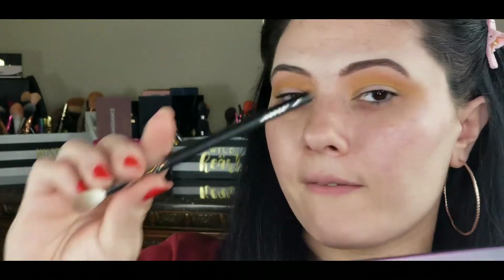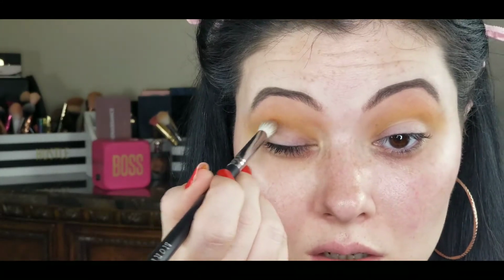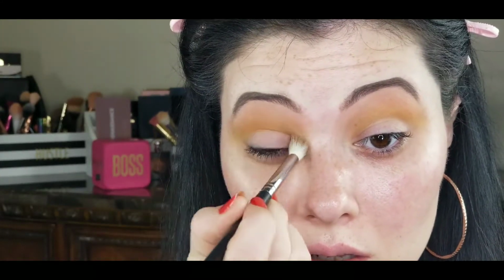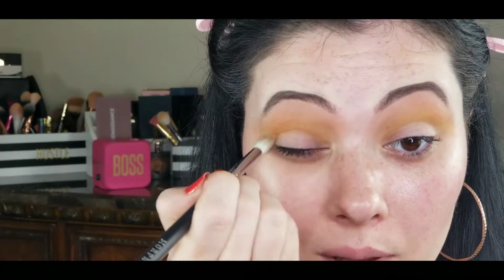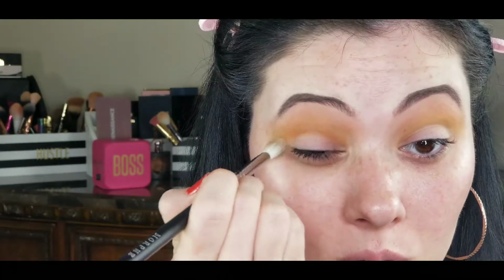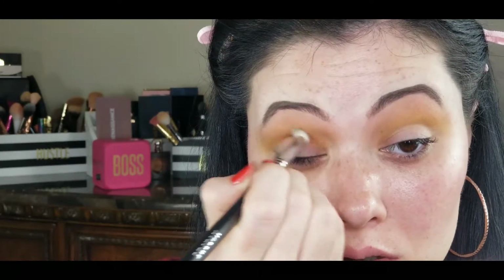I'm going to switch to a smaller brush because I feel like that one's just way too big for what we're trying to do. I'm going to take a Morphe 573 brush like this. It's not dirty, I cleaned it. So I'm just going to start dipping that guy back in there, knocking it off, and working it directly into the crease. We're going to make this a beautiful sunset look today with the very light melon pinks, yellow, and bright orange. We're going to work that directly into the crease.